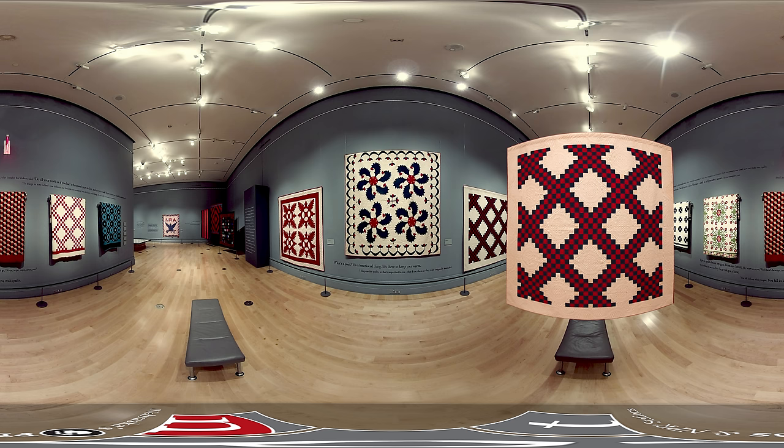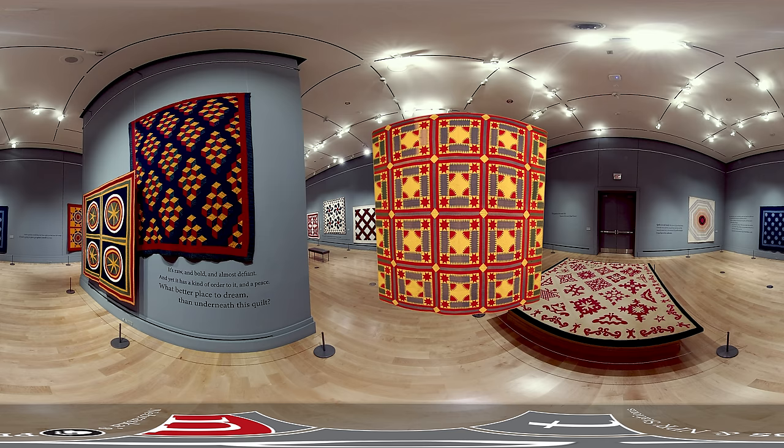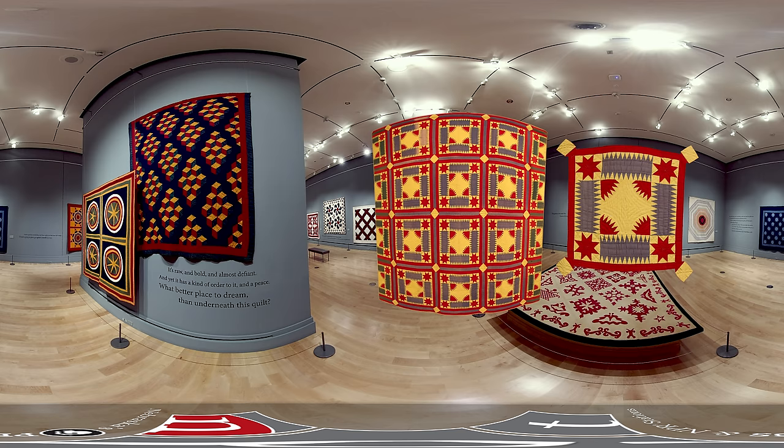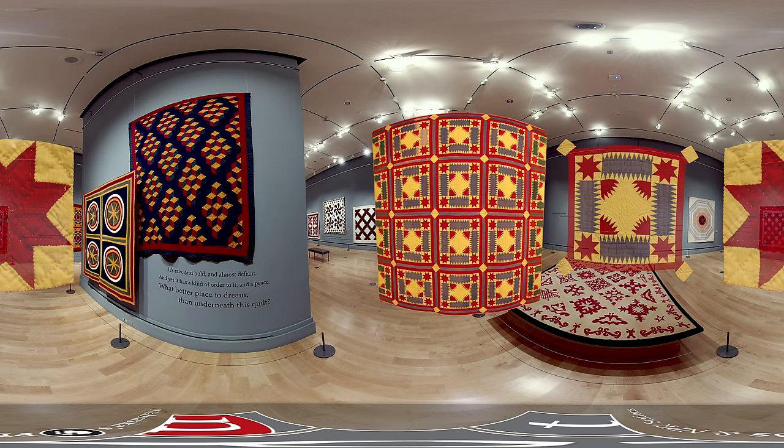Occasionally, Burns will acquire a quilt that goes against his color palette of red, white, and blue. This quilt is called New York Beauty and features a blend of the colors yellow, red, and blue. If you just isolated what's happening there, it's great, anchored by these diamonds, anchored by these stars. There's something ferocious about this, and also something really lovely.